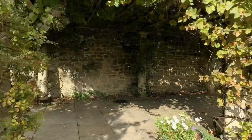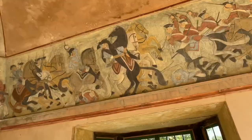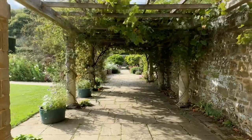This was one of my personal favourite parts of the garden. I couldn't find much about it, but I just thought it was so beautiful and such an amazing place to just sit and relax. And I really enjoyed this artwork of the horses and the battle around the edge. I don't know if anybody in the comments can tell me what this was from or what it represents.